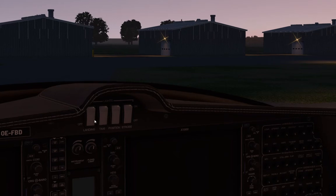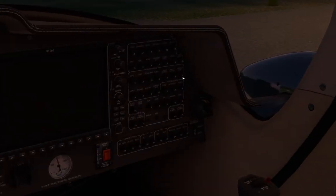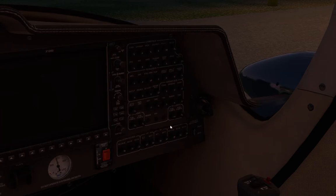Order switches are auto. Anti-ice is off. Also, all light switches are off. Circuit breakers are checked in. Let's go through the rows here. Yes, ELT is armed. Flap selector is up.